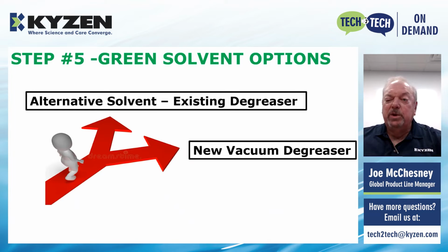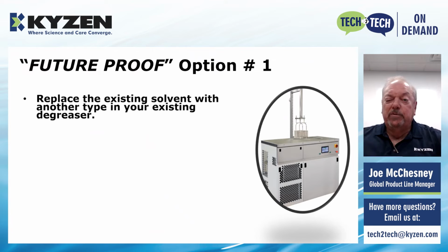So what are your options when you get ready to change your existing solvent? You can go to an alternative solvent in your existing degreaser, replace that solvent with a new generation solvent, or you can look at a vacuum degreasing system, which is the fastest growing global market today. Future proof option number one, replace the existing solvent with another type in your existing degreaser.